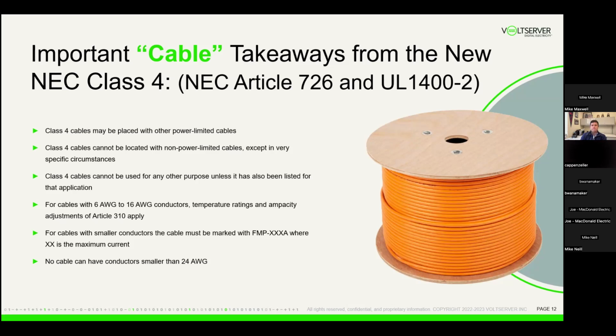The codes do allow, within an enclosure, you can mix class 4 and class 1, but they have to be separated by at least 1/4 of an inch. And if you're in a raceway, you have to have a barrier. If you're in a raceway and you're outside of an enclosure, you have to have 2 inches of separation between class 4 and class 1. But it's the same story. You just treat it like the class 2 codes.